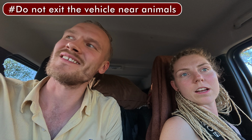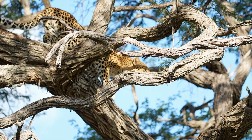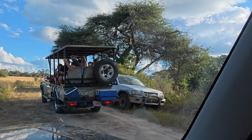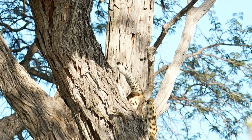So there was a person in that white car who wanted to come out of the vehicle, scared of the leopard. The leopard saw it, got up and jumped off the tree. Yeah, the tour guides are super angry at them. You see, most animals here see our cars as some sort of a moving tree. They are harmless. However, they are still afraid of humans.